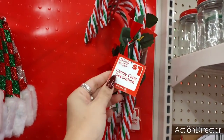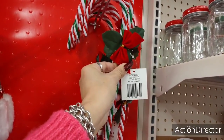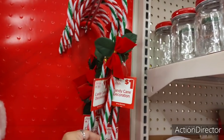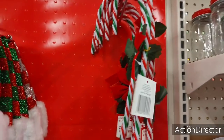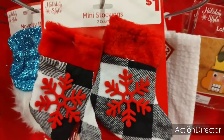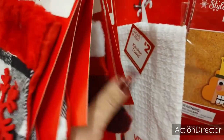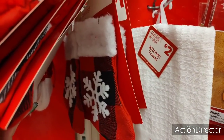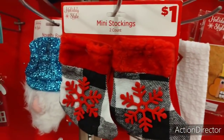These are gonna be $1, and I like how they have that little, I mean, it's so simple, but yet it gives it that extra oomph. So you can put these outside, you can put these inside, however you want to use them. All right, these mini stockings are adorable for $1. And they have the red, just the plain, and they also have it with the snowflake. So those are definitely cute, liking those.